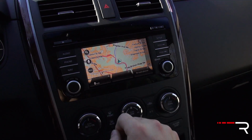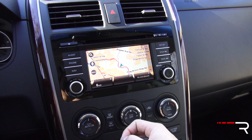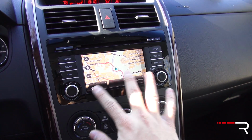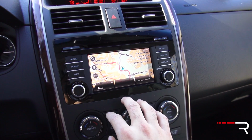I mean, you can go and buy this TomTom system in any electronics store for like under $200, and you know, Mazda charges it as part of a $2,500 technology package, which is a little disappointing. The screen's a little bit on the small side. Just basically my few gripes with it.